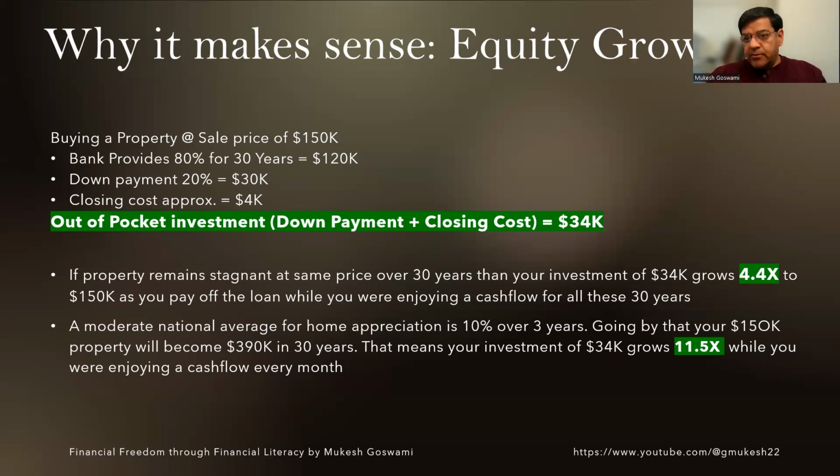Now that's the pessimistic scenario. Let's be optimistic. On average, across the USA, home appreciation is roughly estimated at 10% in 3 years. So if it is not a very, very bad investment, then you should be sure that your home is going to appreciate at least 10% in 3 years. And if we take that moderate appreciation, then your 150K property today will become 390K in 30 years. And if it becomes 390K in 30 years, then you only invested $34,000. So that $34,000 becomes 390K in 30 years.